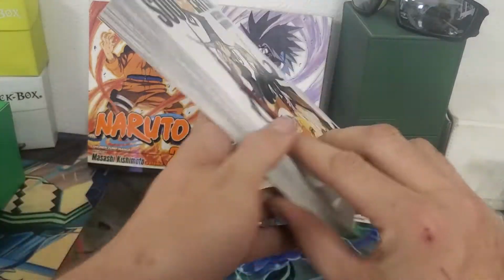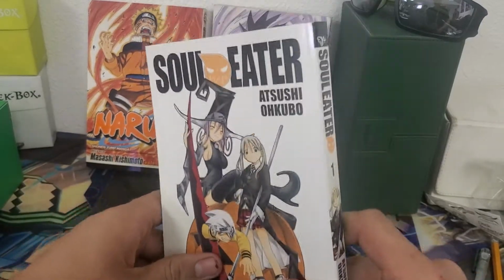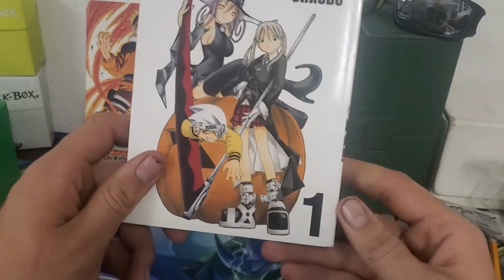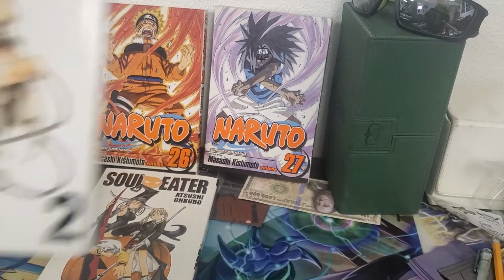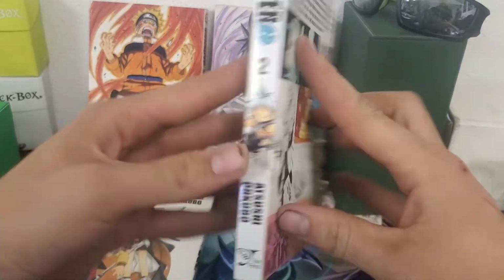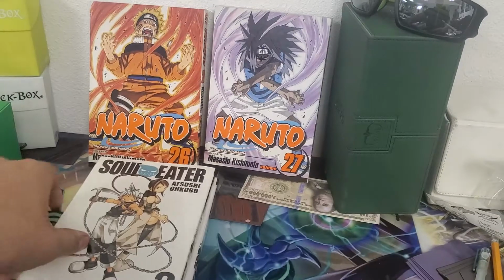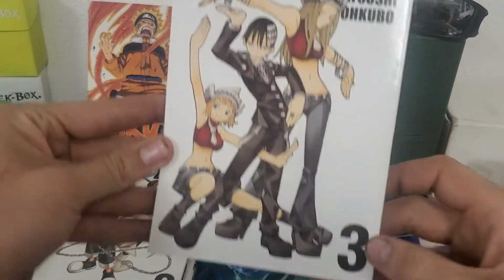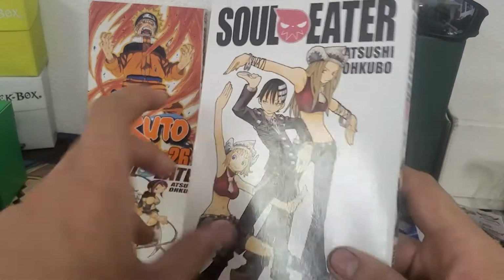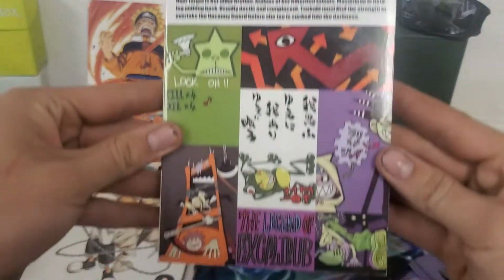I know that they have the hardcovers coming out for these. I might look into buying the hardcovers as well. But for now, I like these quite a bit, so I want to continue collecting them this way. Soul Eater Volume 2, with Black Star and Tsubaki on the front. Here is Soul Eater Volume 3 with Death the Kid and the Two Pistols. I forget their names every time. But there is Soul Eater Volume 3.